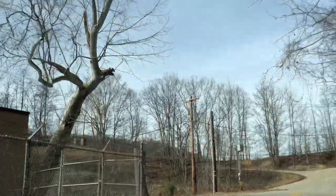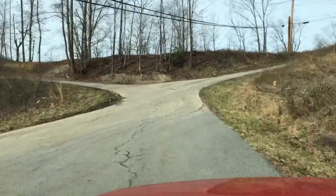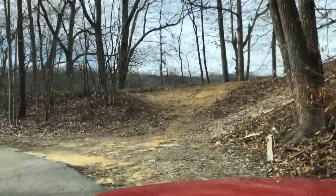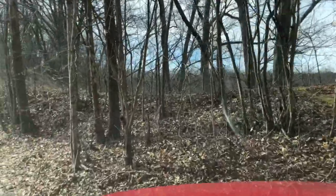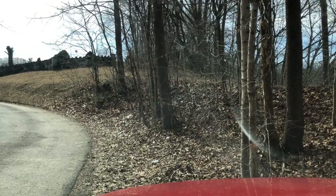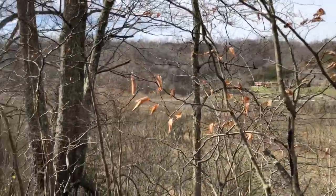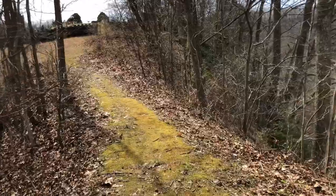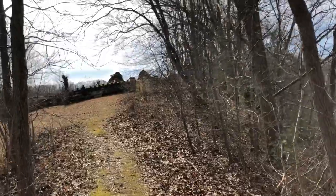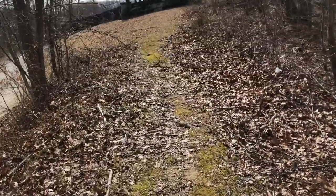Older town cemeteries. We're going to need to stop there for a minute, if we can find a good place to get off the road. Nice moss covered trail.